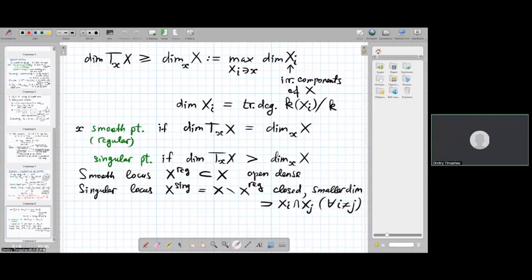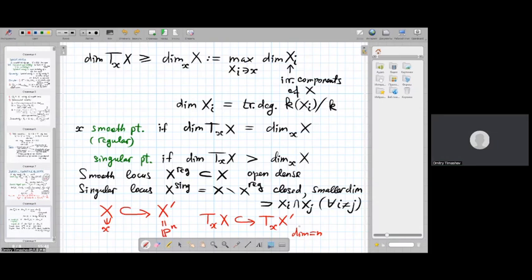More generally, if you have an embedding of algebraic varieties, so if one algebraic variety is embedded into another one, say X embedded into X prime, and you have a point in the smaller variety, then you have a natural embedding for tangent spaces. So the tangent space for X at the point x is naturally embedded in the tangent space for X prime at the same point. In your situation, X prime is a projective space of dimension n, and in this case, of course, this tangent space is of dimension n. So you have a bound for the dimension.